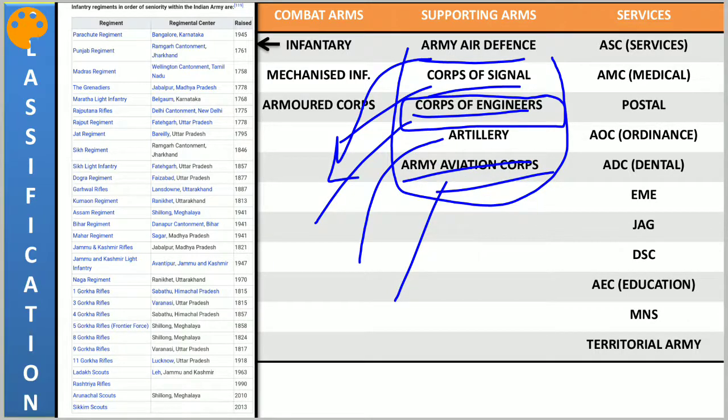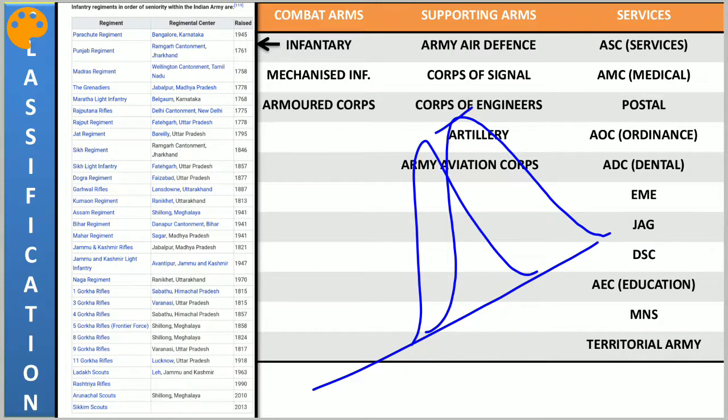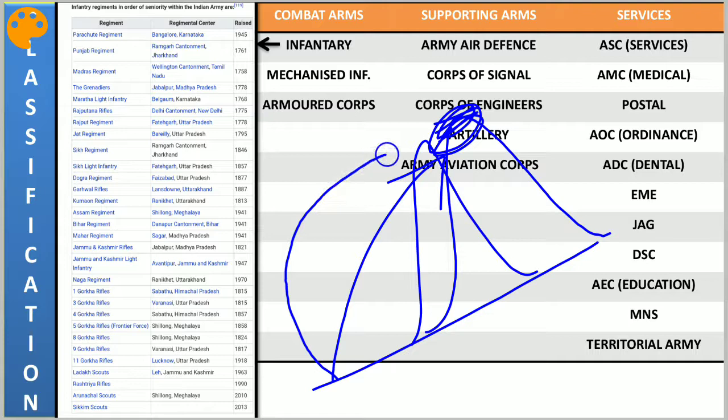Now Army Aviation Corps, all the services, you can say that if this is the ground and this is a mountain, I'm rewriting it again. This is the ground plane and these are the mountains. Our Indian Army's one unit is located at this place, so we have to move some logistic or some needy things to that place. So we will take the help of Army Aviation Corps. With the helicopter we will take the required things to that place. This can be done with the help of Army Aviation Corps.